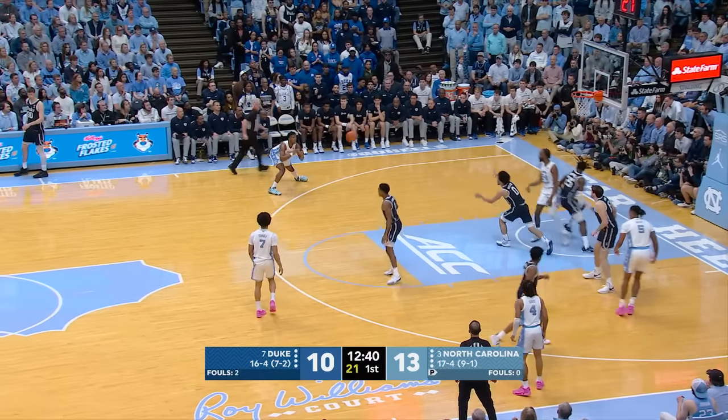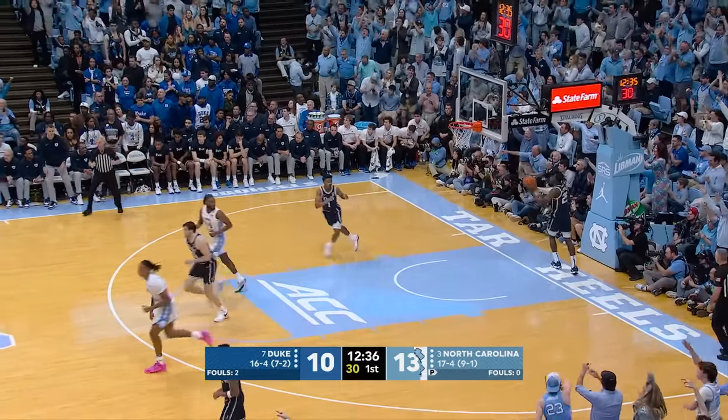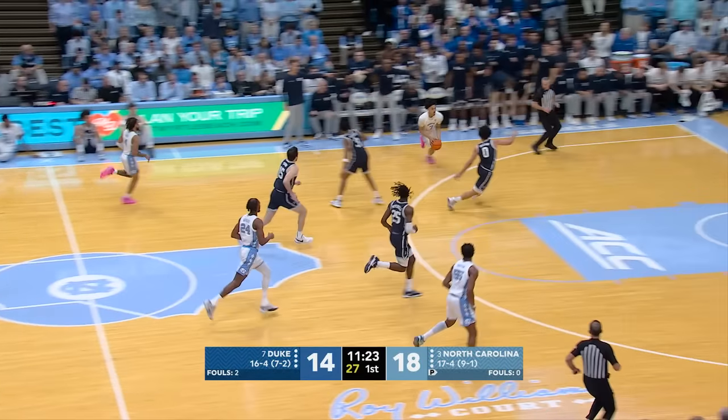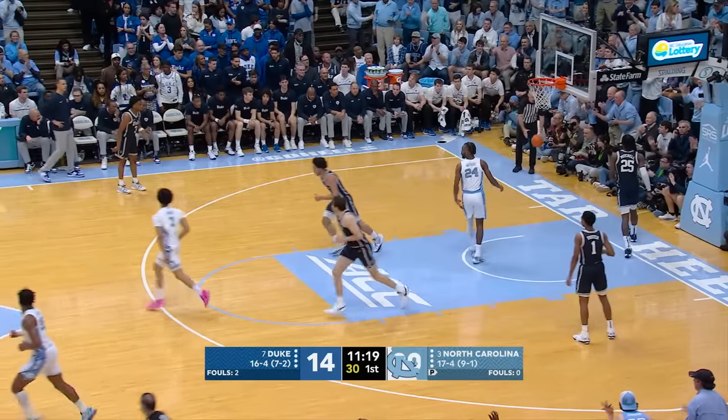Down low to Bacot, trying to go against Young. Drive, sends it out to Ingram, open three, right on line, and he swishes it home. Really hard finish, Armando challenged hard. Heels go the other way quickly, Trimble, finger roll. Boy, that happened in seconds.